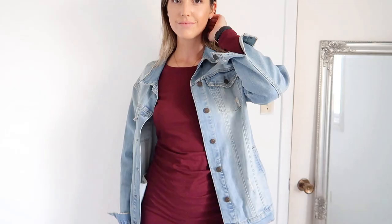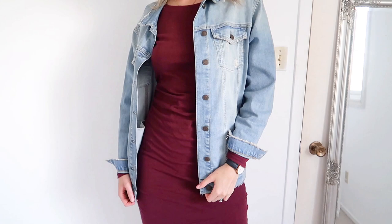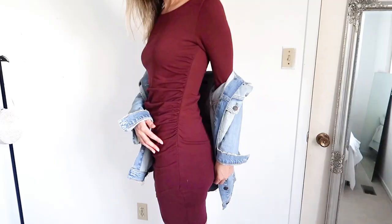All right, outfit number one is more of a dressy casual kind of thing, and I wanted to wear the jean jacket with a dress. A dress is also perfect for the summertime as well. So I have this dress here, which is like a burgundy slash red wine type color. Absolutely love it, and I love how it has a little bit of ruching along the stomach, so if you are a little bit bloated or whatever, it kind of hides it a little bit.